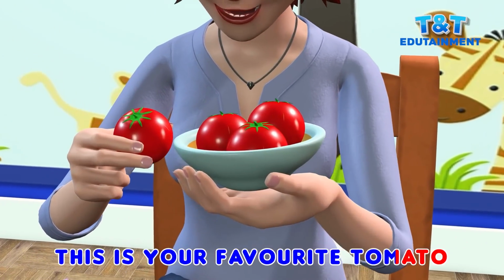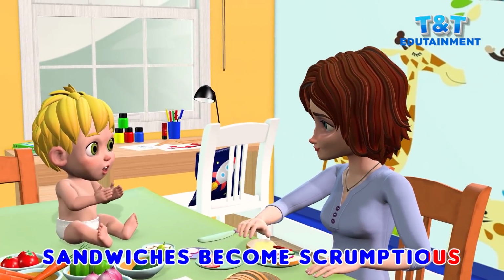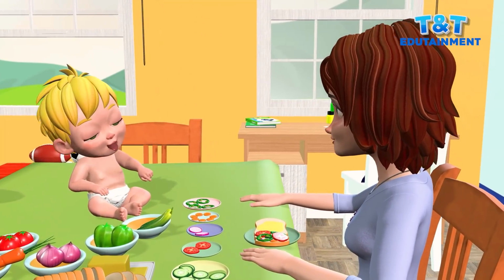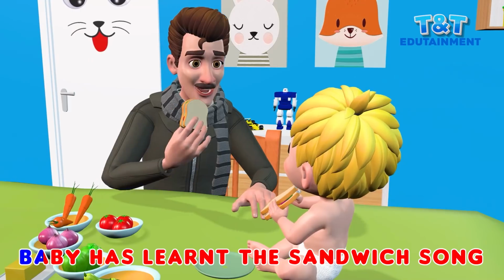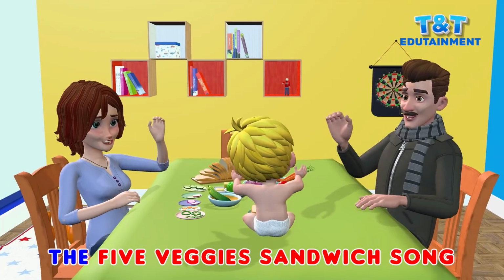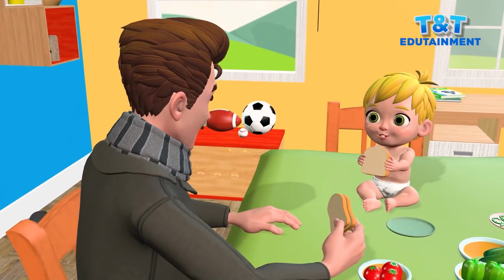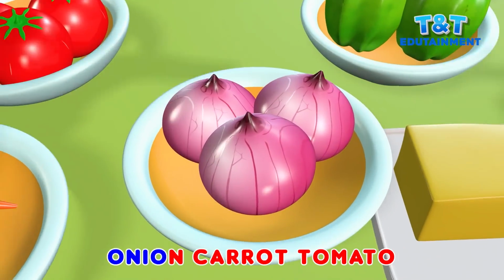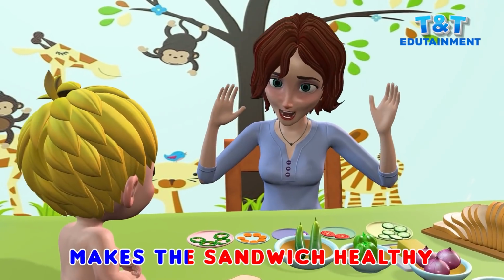This is your favorite tomato. Juicy, tangy tomato. Sandwiches become scrumptious by the use of tomato. Baby has learned the sandwich song. Sandwich song, the five veggie sandwich song. Let's all sing this song. Onion, carrot, tomato, cucumber and capsicum makes the sandwich healthy.